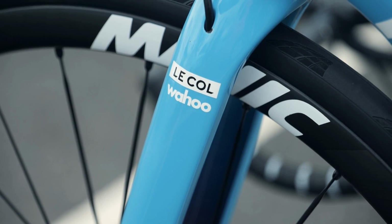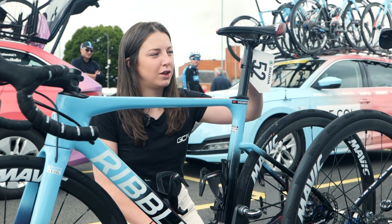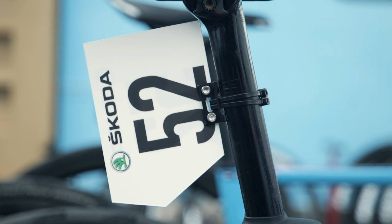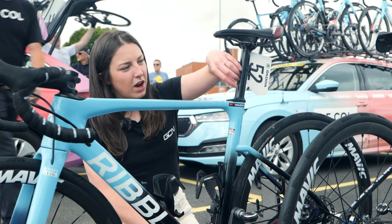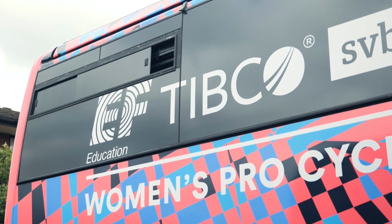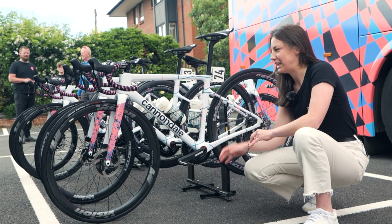So I'm now over at Lakal Wahoo, and I've just spotted their race numbers, and they're on the seat post with the race holder clamp here, and they're also tied on with zip ties, so I'd be a big fan of that. But yeah, very neat. Just sits behind the seat post, nice and aerodynamic. Love it.